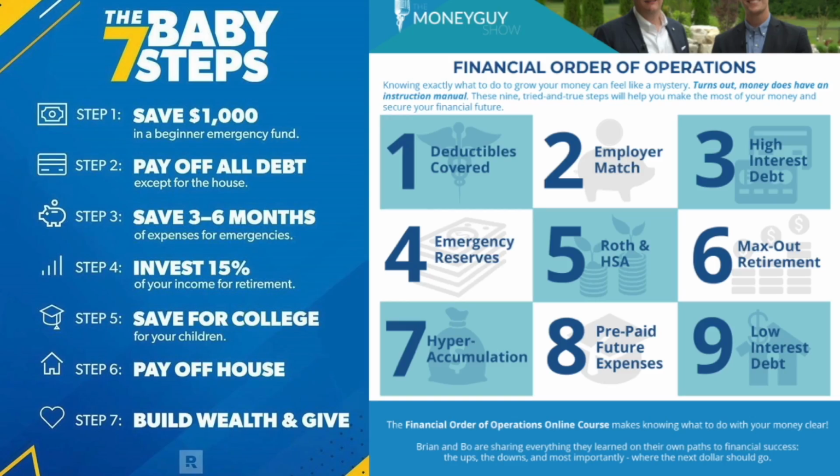Let's get started. Alright, I already showed you the FOO, but let's put the baby steps and the FOO on the screen side by side so you can take a quick look at them next to each other. Obviously, the first thing you'll notice is that there are only 7 baby steps while there are 9 steps in the order of operations. So they can't be compared directly against each other step by step, but I will show you where the steps align and where they switch order, beginning with baby step number 1.